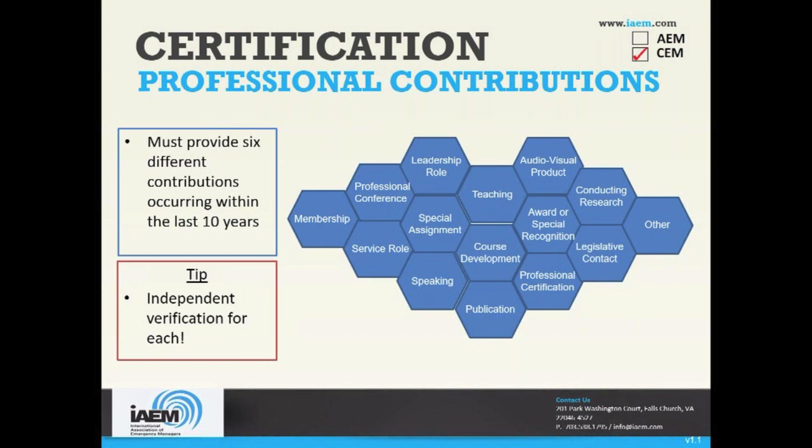As you can see, there are a lot of options for you to go through. We're going to go through all of these, but you need to provide 6 different contributions. And that's important, that they're different. And I'll talk a little bit about that. But frankly, you need to pick 6, and I always recommend to folks that I mentor, pick 7 or even 8 and submit an extra 1 or 2, just in case one of your contributions is not accepted.